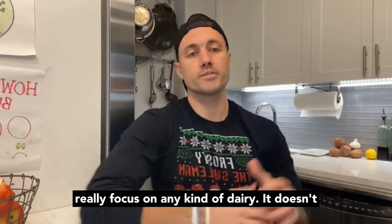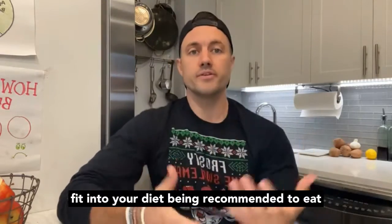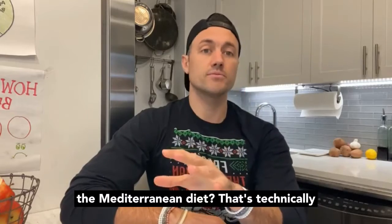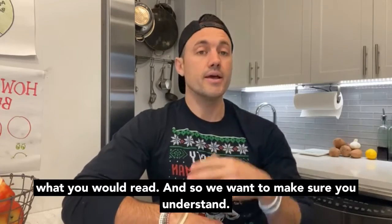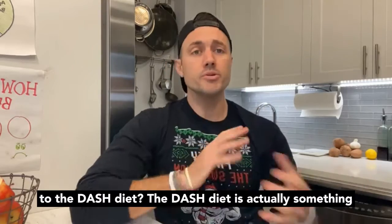It doesn't really focus on any kind of dairy. It doesn't focus on processed foods. Now, how does that fit into your diet? Being recommended to eat the Mediterranean diet, that's technically what you would read. And so we want to make sure you understand, okay, what is it and how do you apply it to you? Number 2 is the DASH diet.